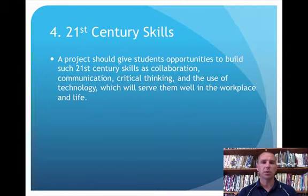We definitely want to incorporate 21st century skills: collaboration, that's why they're going to be working in groups, communicating, that's the whole deal of being in collaborative groups, critical thinking, and the use of technology. We want to include these in there as much as possible, because this is what they're going to use in the workplace when they leave our high schools.